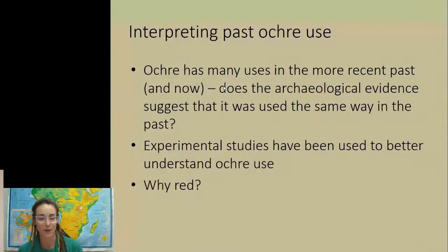So when you're interpreting past ochre use by these early modern humans, we have to be quite careful not to use our understanding of how ochre is used now, and our visual understandings of ochre and the different ways that different types of ochre are used. We've got to be aware that we might be biased towards a certain way that ochre should be used. There's been a host of really cool experimental studies by various ochre researchers that have been so useful in helping us understand how the material was used in the past, or why sometimes it was used for something.